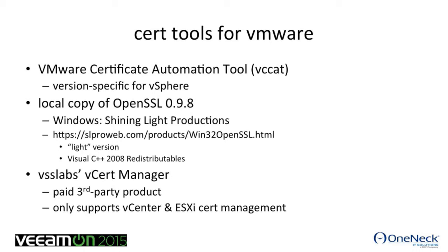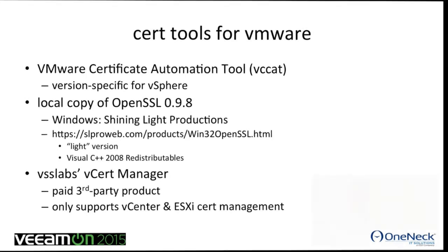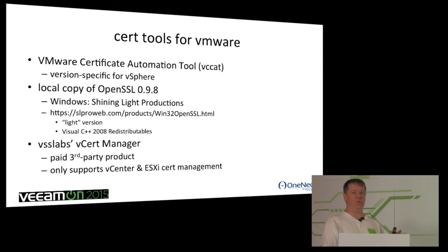You'll need the local copy of OpenSSL 0.9.8. For newer versions of VMware, some of those may have changed. So again, you'll want to go back to the knowledge base articles for the specific version of vCenter, View, whatever the product is, and find out which version of the libraries are being used for the SSL encryption for that particular product. For Windows-based administrators, you're going to want to go to Shining Light to pull down their various copies. They have 64-bit and 32-bit. Make sure you get the right version for your platform. You can use the 32-bit tools on a 64-bit Windows, it's just not as efficient.